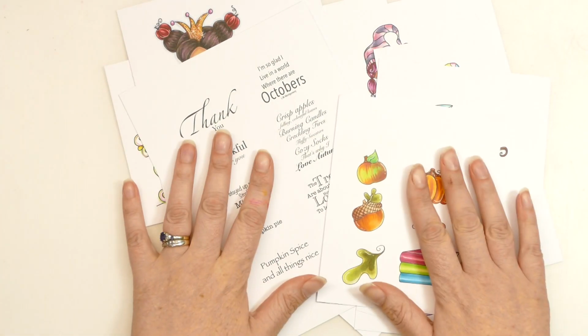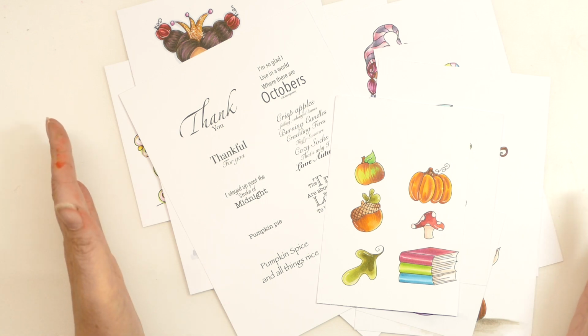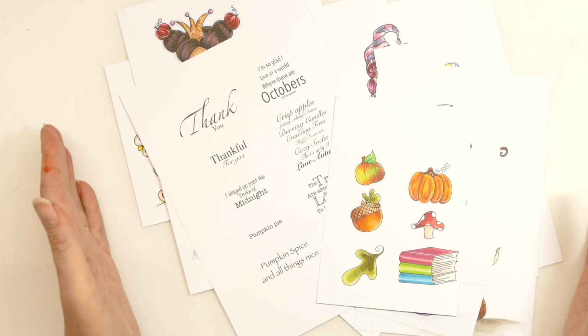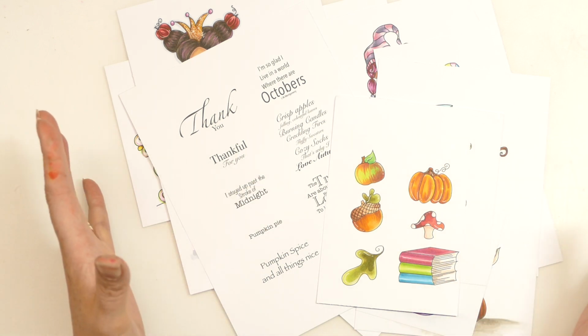And the full bundle will be £14.99. Normally it's £12.50 for a full bundle, but there's way more in this than normal.